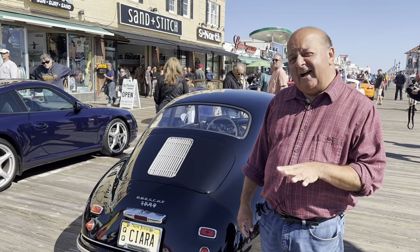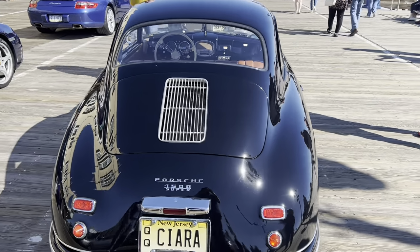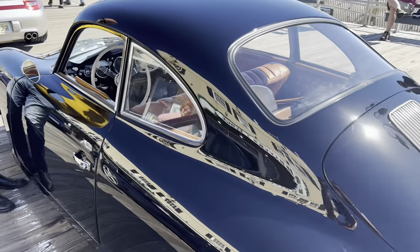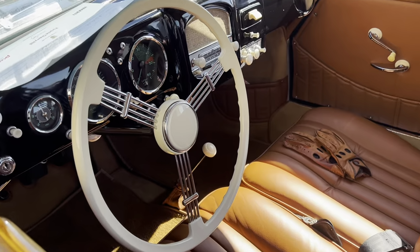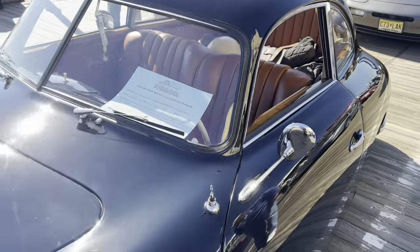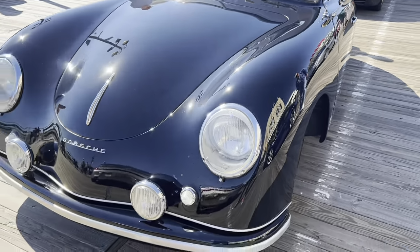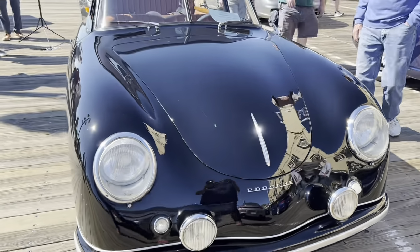Porsche turns 75 next year. When this car was built, Porsche was only 4 years old as a company. It's a 52 pre-A coupe bent window. That means the window is actually in like two pieces. It's a beautiful example of what a 356 was in the early years. And it has a 1500 Super engine, which didn't amount to a lot of horsepower, but back then it sure did. And wow, what an incredible example. Probably one of the most popular cars here.